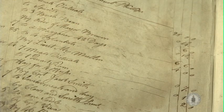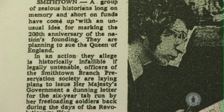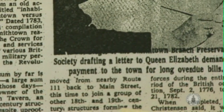He dressed up in colonial garb. He went to Parliament, knocked on the door, and got a rather chilly reception when he told them why he was there. But he presented the bills to Parliament. I guess they were a little bit flabbergasted by it all. They said, "Thank you very much." They took the bills, and he never heard a thing from them.